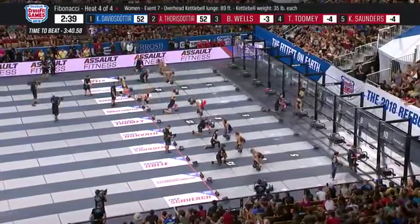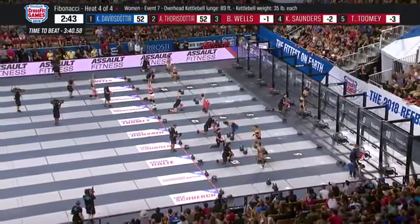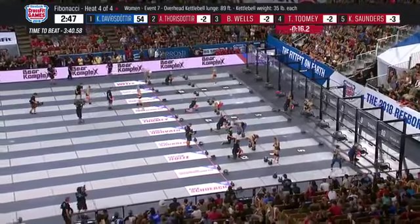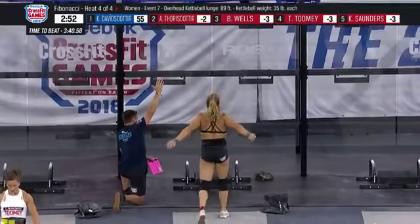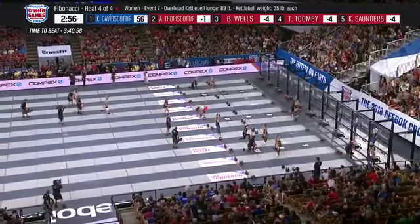Davidsdottir currently in 5th place overall. Laura Horvath, meanwhile, who's been impressive here through 2 days of competition, is falling way back and in danger of surrendering second place overall in the standings to Annie Thorisdottir, as Horvath is stuck on her final round of handstand push-ups.